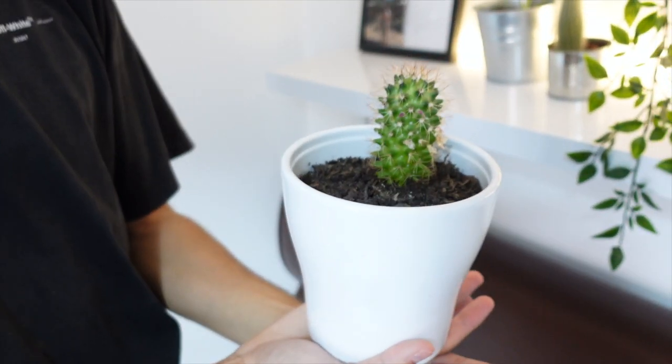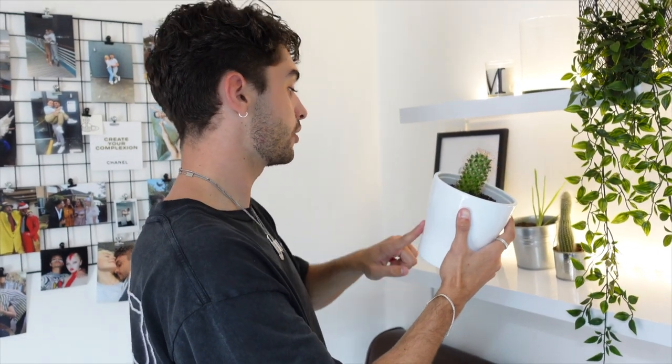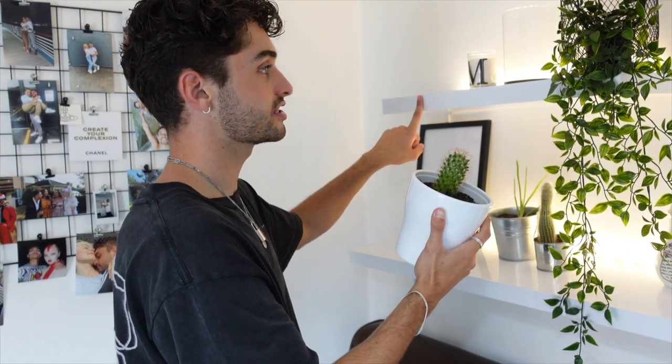This is my little cactus plant. I think this is one of my mum's old pots that I just took. This used to be in a similar plant pot to these, and I replanted it so it could get slightly bigger, and it was just in a nicer pot. And the gloss of the pot matched the gloss of the shelves.